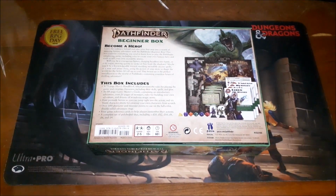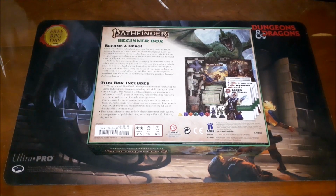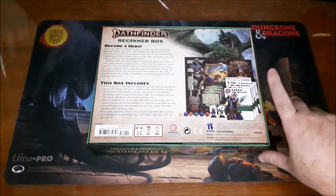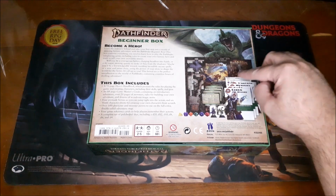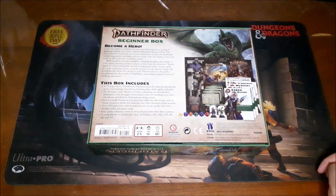So inside of this box, you get a set of dice that everyone at the table can use. You get these pawns, these cardboard stand-ups that you can use to represent where the characters and the monsters are. You have a set of pre-made characters that use a simplified version of the Pathfinder 2e rule set in order to make it easier to pick up and learn, and then eventually, once you get comfortable with this, you can move on to the more complex complete rules. But there are also several blank character sheets that you can use to create your own characters.